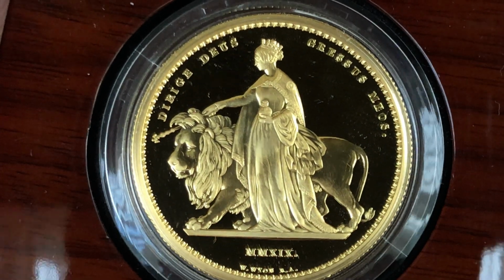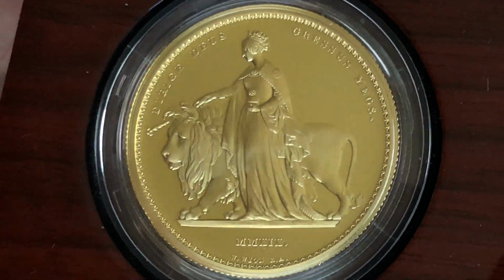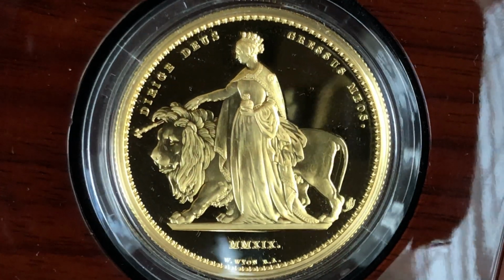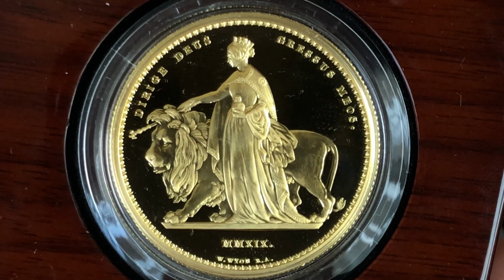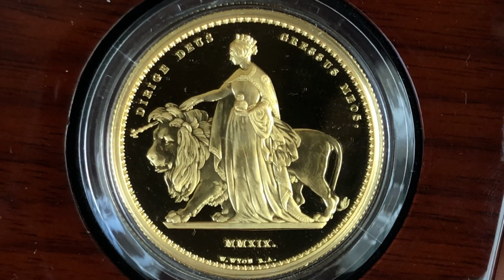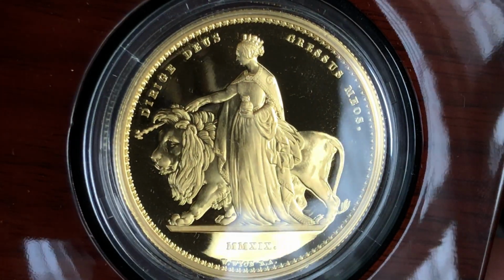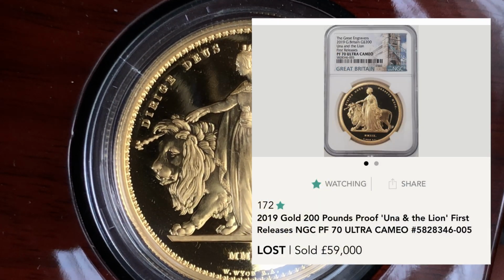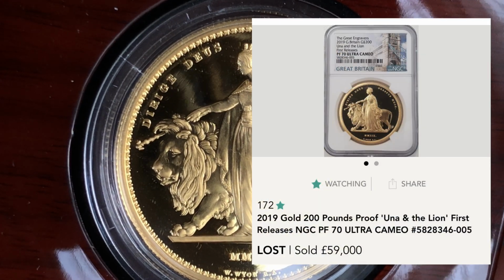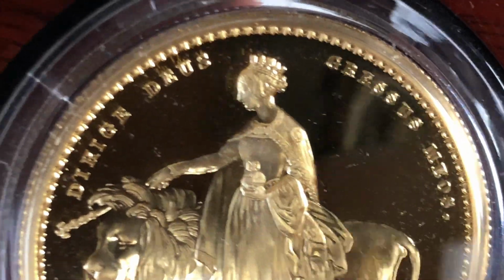Over the last few months, there's been some amazing interest in modern world coins, and right at the pinnacle of that interest has been the beautiful remake of the Una and the Lion produced last November by the Royal Mint. And as you can see, one of those sold last week for £59,000 at the Coin Cabinet auction.